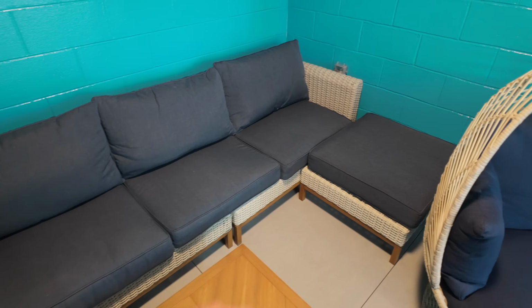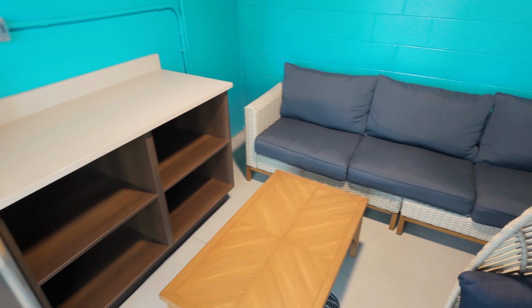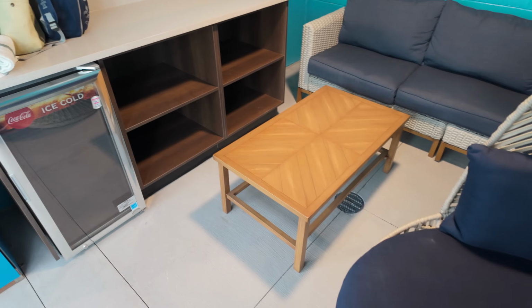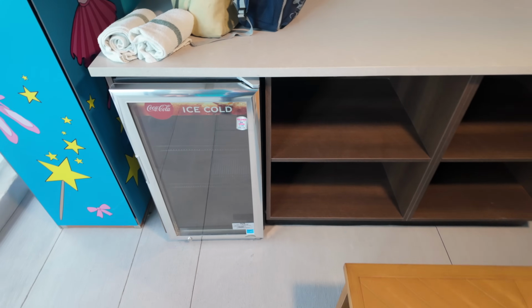So a little bit of a corner if you have a little one that's kind of tired and just needs a quiet place. And you got lots of place for storage. And if you are going to get some food, you can enjoy it here on this little table. You have your own fridge.